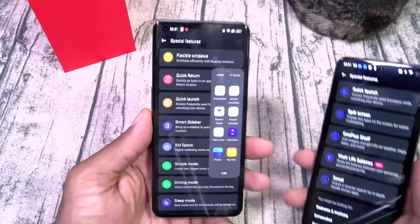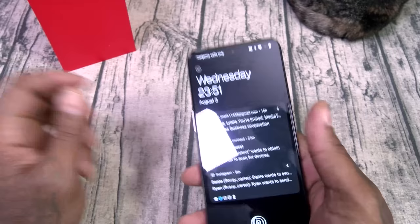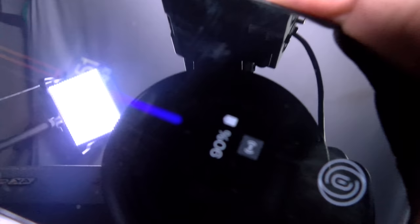Okay, now on a side note, I tried ColorOS 13 on my Oppo X5. It's crazy. And here's another thing about Oxygen OS. Watch this. Now let's go back to Always On Display. Let that pop up. You see my notifications? You see that? Notifications come in white.